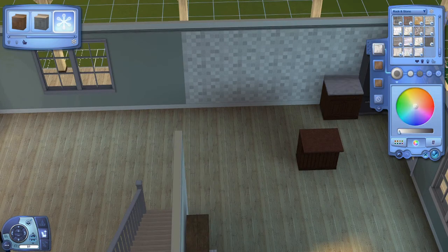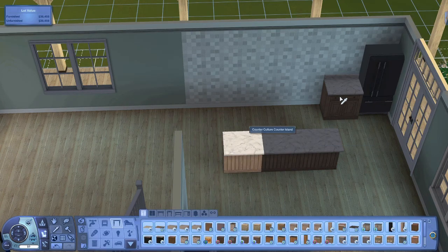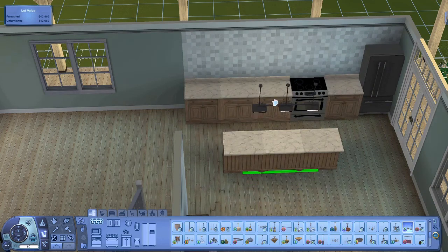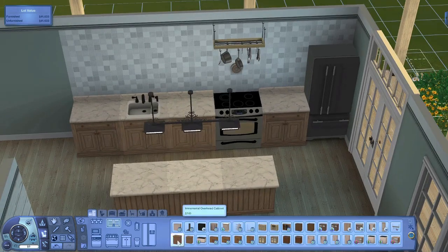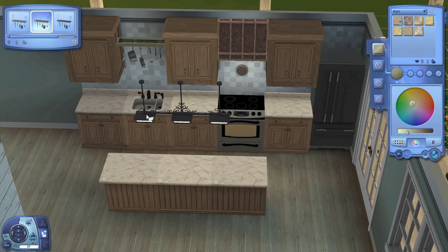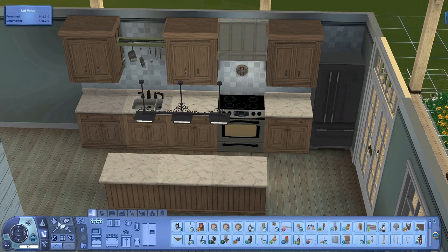And then moving on to the inside of the house, I do always start with the kitchen, just because the kitchen is the heart of the home to me, and I love using these countertops. Actually, they're base game, so I really like using those countertops. But I love cooking, so the kitchen is always very important to me. So I always make sure that the kitchen has an island. I think that is the most important thing to me in a kitchen is an island.